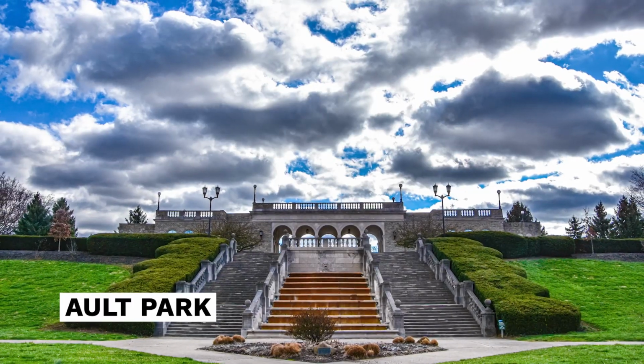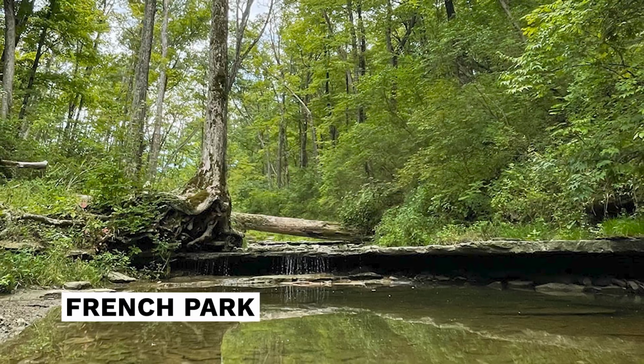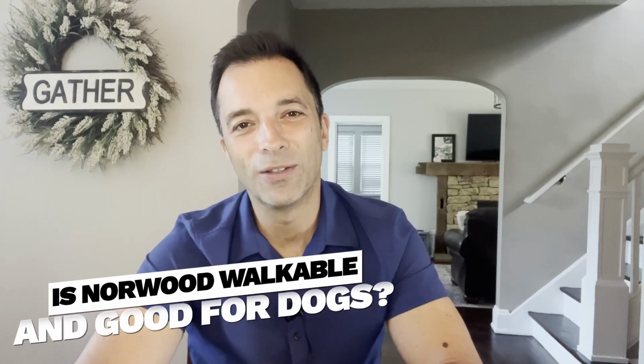Now, if it was up to me, I would probably want to go to one of the other more regionally popular parks. Those are within a few mile radius of Norwood. That would be Alms Park, Sharon Woods Park, French Park, and of course, don't rule out Eden Park, which is one of our favorites.